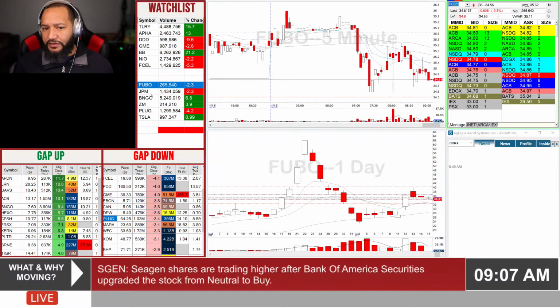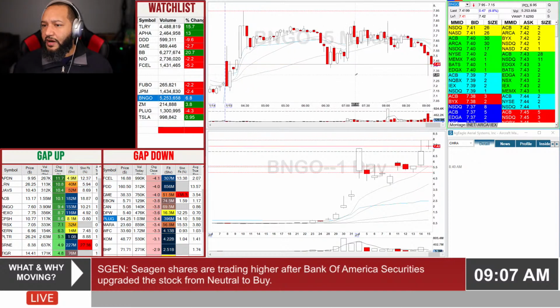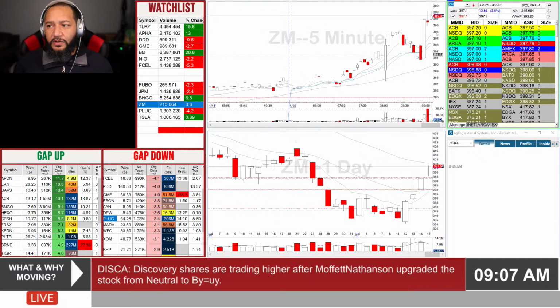Then we have Fubo is okay. JP Morgan, good possible there. If you do like trading JP Morgan, it's definitely in play today. You want to add it to your main list. BNGO dropping here as well. Zoom, another one that's really active, guys. If you're able to trade Zoom nicely, like some traders are, you want to add this to your list.